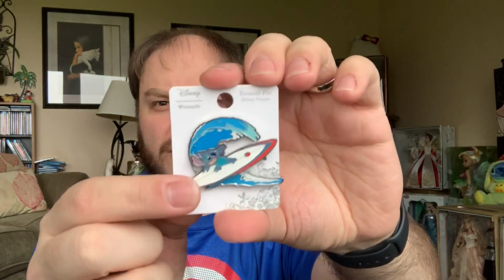So the pin that I chose this time around is another Box Lunch pin. It's a lounge fly. And I love this pin. It's what I wish I was doing now if the weather was better. So it is Stitch riding a wave, and his little surfboard does move. So I thought that was really a cute pin.